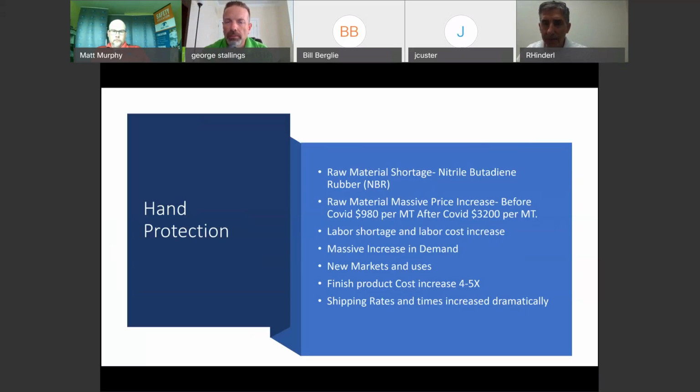And right now, our demand is 4 to 5x of what it was before COVID. The largest market in the world for nitrile gloves is the United States, and was the United States. Unfortunately, new markets are coming online, like a little group called Europe. The United States has used a lot more nitrile than Europe ever did. Now, post-pandemic, Europe is using a ton more nitrile gloves.